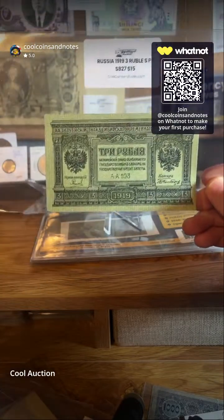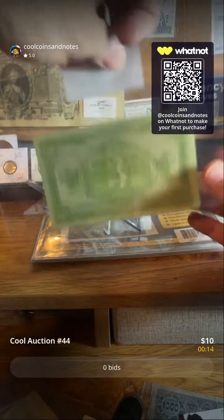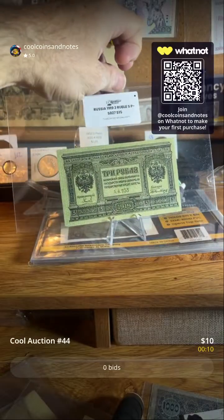Let's do this one. We've got 1919, 3 rubles, Russia. Beautiful note. 3 rubles, 1919, Russia.